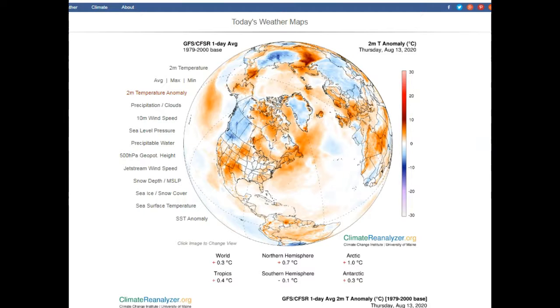Switching to temperature, this is what the climate reanalyzer looks like, and you can see that we have either normal or above normal temperatures across a good portion of the United States lower 48, excepting the Pacific Northwest, Northern Rockies, and up into the Canadian Rockies. To the north, it's still pretty warm across the Arctic. It's cold across the Greenland ice pack. That's good news there, but there's a lot of melting going on, especially off the coast of Siberia. Most recently, a little bit of colder pattern starting to show up there.